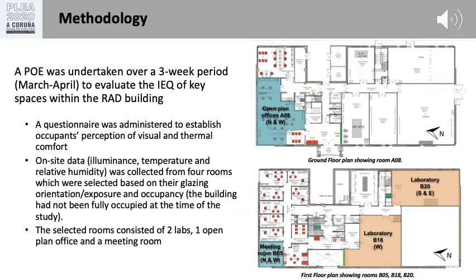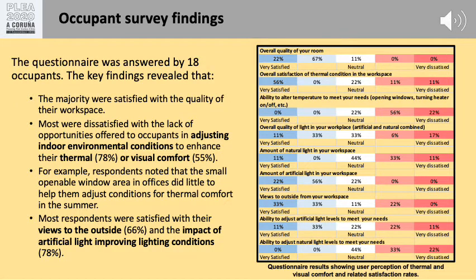First, a questionnaire was given to better understand the occupants' perception of thermal and visual comfort. And then on-site data was also collected in the 4 rooms. Here from the questionnaire, the occupants were mostly satisfied with the overall quality of the room and overall thermal condition. However, they weren't satisfied with the ability to adjust the indoor environmental conditions, since some rooms didn't have openable windows and others had really small openable windows that didn't really make a difference.